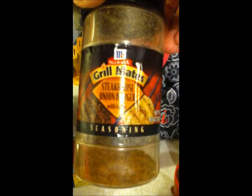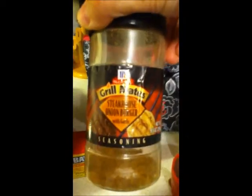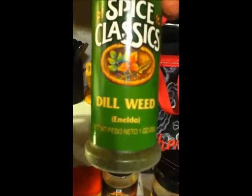This is my absolute favorite, Grill Mates Steakhouse Onion Burger. I got that at Ollie's. And then I like dill on my fish. So, okay, let me see what else.